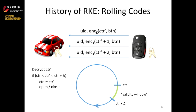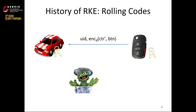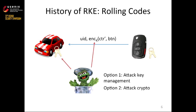There are many realizations of how this is actually done in practice. That's just an illustration. As said, Oscar has no opportunities to break the system unless he does one of two things: either attack the cryptography or attack the key management. In this presentation we'll give examples for both cases where attacks are still possible. I will talk about the key management part a bit more, Flavio about the crypto part.